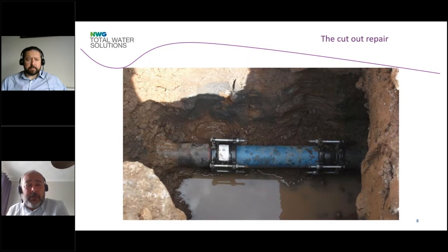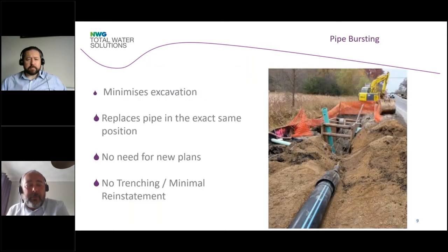So here you've got a way of replacing your mains, and it's called pipe bursting. It minimises excavation, replaces pipe in the exact same position, so there's no need for new plans to be drawn up, no trenching, and minimal reinstatement. So you don't have to dig a big long trench to put this main in. What you need is an excavation at both ends of where you want to go with the pipe, and do it from there. It saves a hell of a lot of reinstatement costs, shall we say.